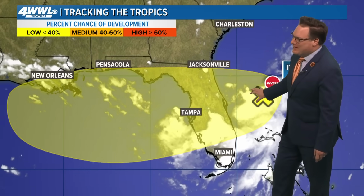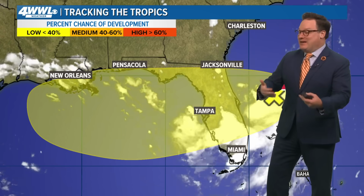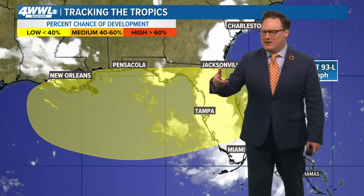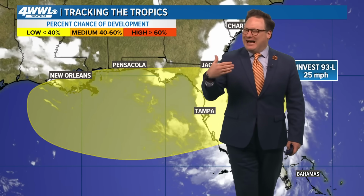So until we start getting more data as it gets a little bit closer to land to see if there's any real organization, at the moment it's just an invest, meaning an area of investigation that computer models are being run on. And I would venture to say, just based on what I've seen in the latest computer model runs, I don't think the Hurricane Center is going to change it from the low percent chance that we have right now. I would be surprised to see them increase that right now.